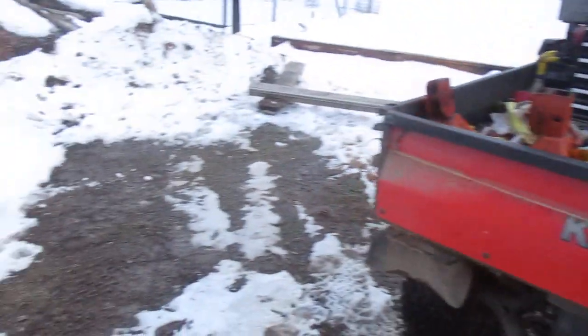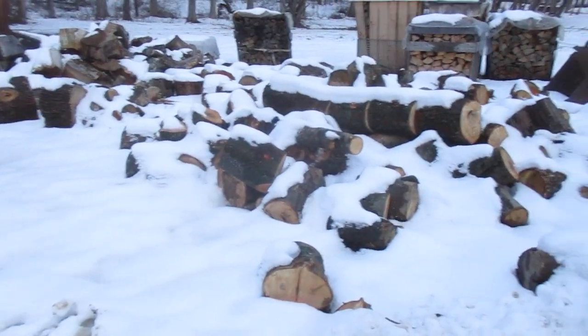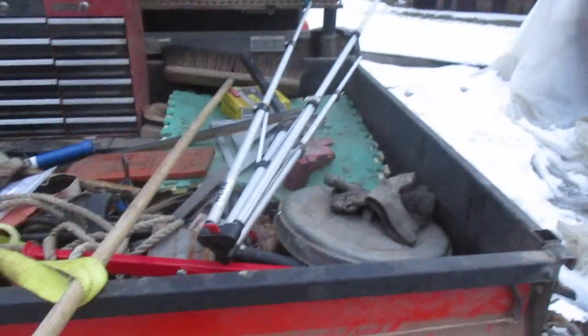But you can see, in a couple days this is just going to be a slop hole. A real big slop hole. Scaring me. And junk in here that I haven't cleaned up. Anyhow, I got to get it done.